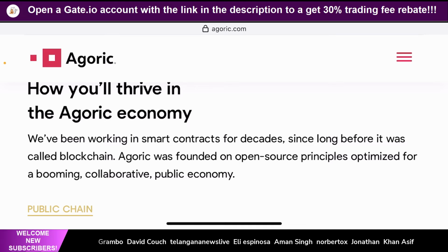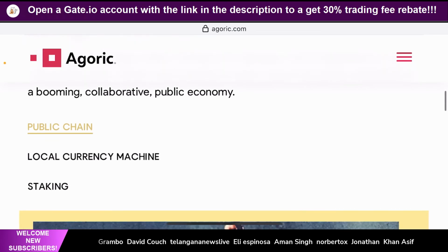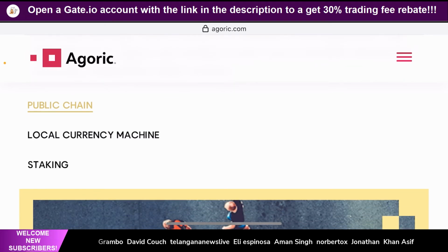They're trying to have a booming collaborative and public economy, and they're trying to bring in newer talent every single time because it's easy for them to do so, because their only requirement is to have knowledgeable JavaScript code, right? So that's the only thing you need to know in order to be a part of the Agoric community. They have the public chain information, which you can click on here to access that.